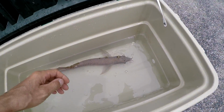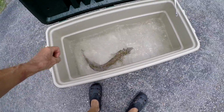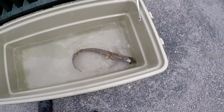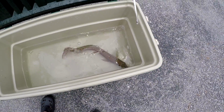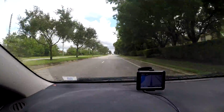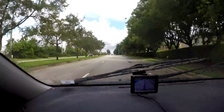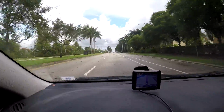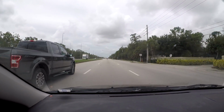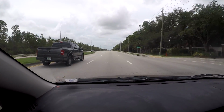Here's the guy. Didn't like me touching him. Get off of me. A rainy day in Miramar. Not too bad back in Naples.